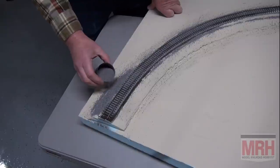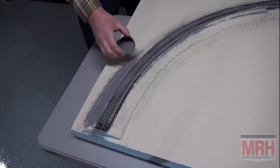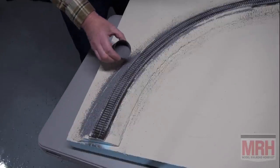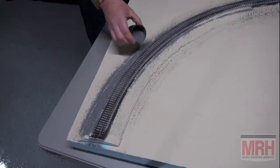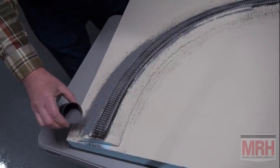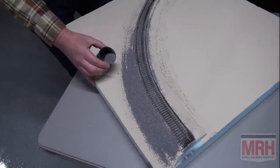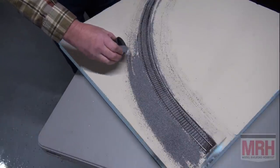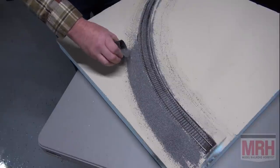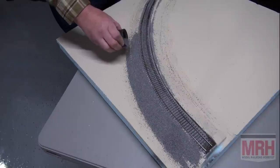Now I'm going to move on to ballasting the sides of the subroadbed here. It helps if you spray it with water first. That will kind of help it stick a little bit. I always use water with a little alcohol and one or two drops of Dawn dishwashing detergent in all my sprays rather than pure water.